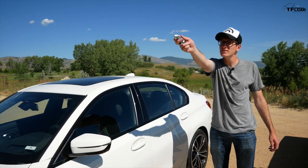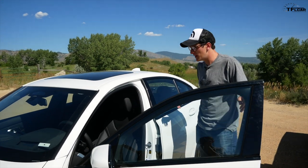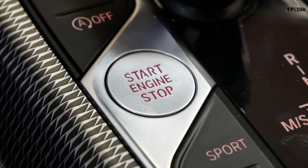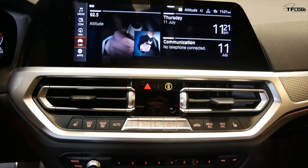Of course, the new one has a proximity key, so just walk up to the door handle and open it up, and of course the new one is full of tech. It's got push button start and a 10-inch infotainment screen and a lot of great convenience features.